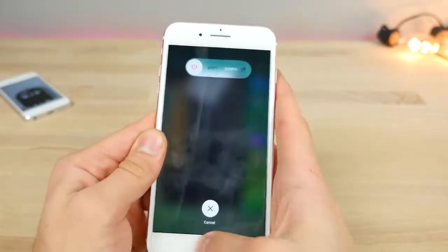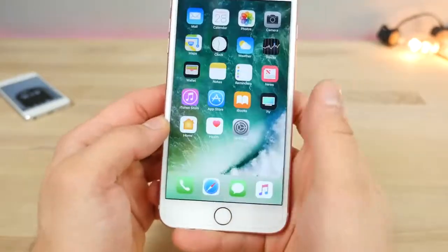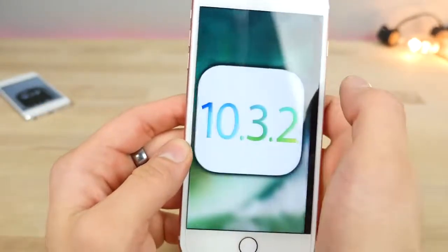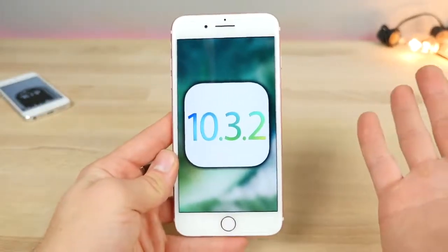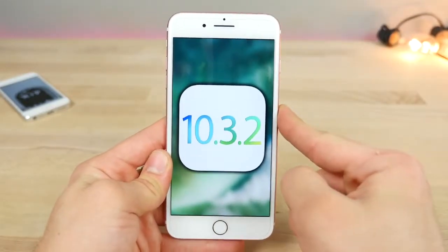There's just a couple bugs that I tested that I was happy to learn still work. The status bar removal bug and the no labels bug still work for me. So there it is, guys. That's iOS 10.3.2. Really nothing worth updating to just yet, but I'll keep you updated on what happens with this one. Peace.